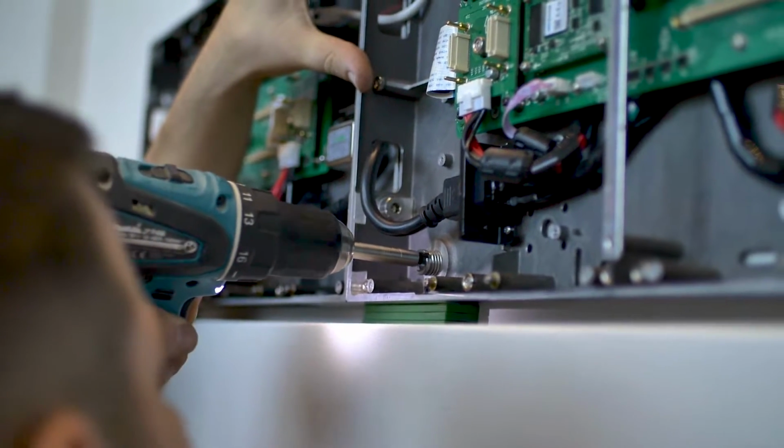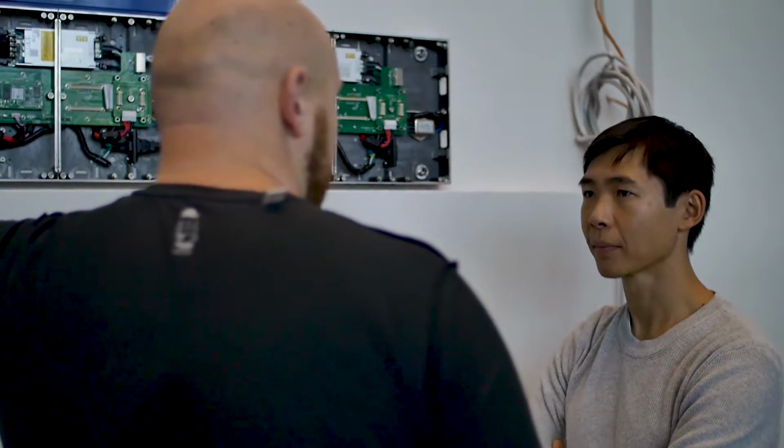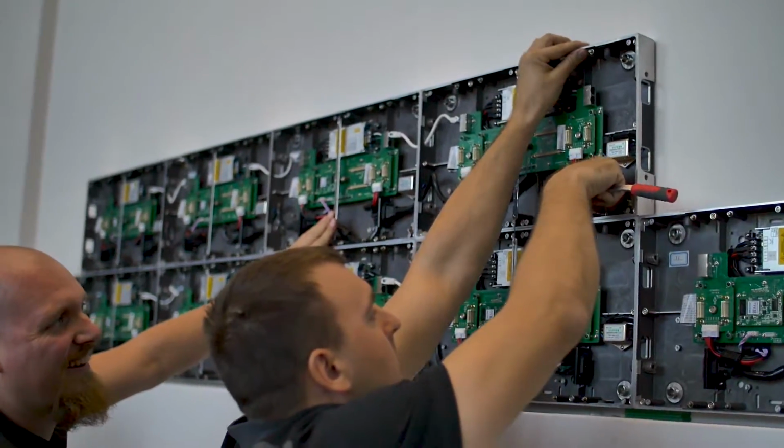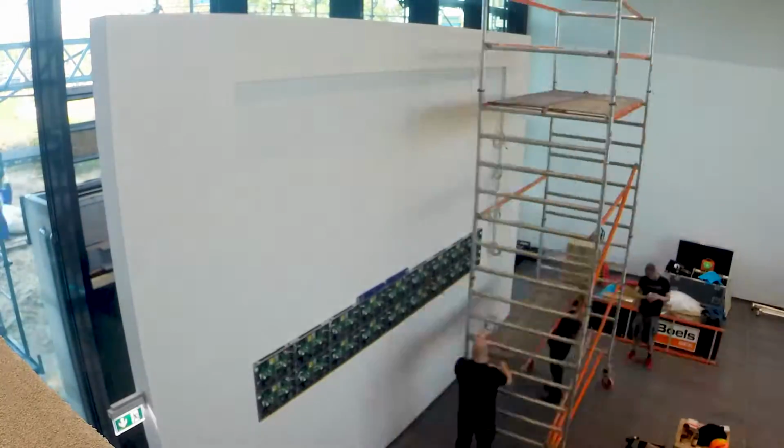The installation process was a very exciting one for us because for us it was also the first time we see one LED screen of this size being built. We came every now and then just to see how it was going. Every time we came we just saw an amazing LED screen being built.